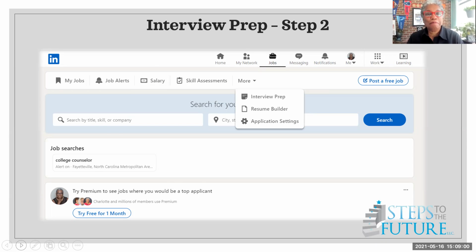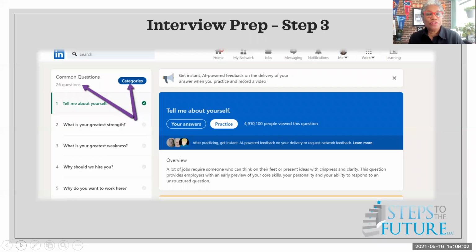Once you click on it, it will take you to this screen where you will have a selection of categories to choose from. There are probably anywhere from 12 to 15 categories, with one of the categories being common questions. That means these are questions that can apply to any situation. The other categories are specific to particular careers, like there's accountant, lawyer, working in finances. When you go on the site, you can check all of those out.